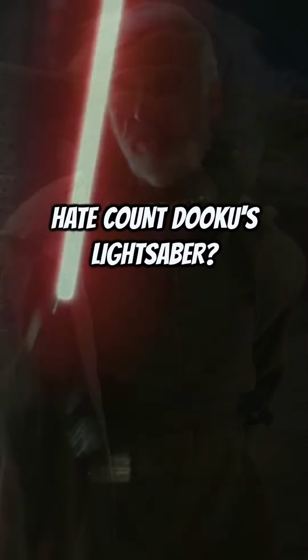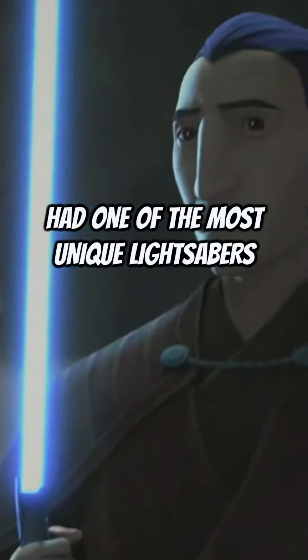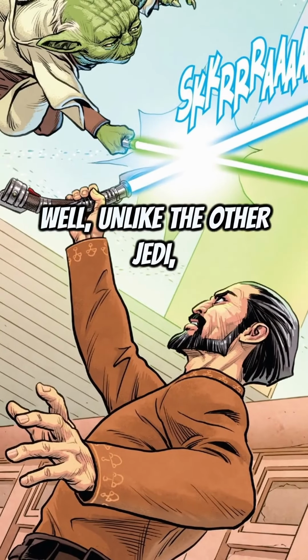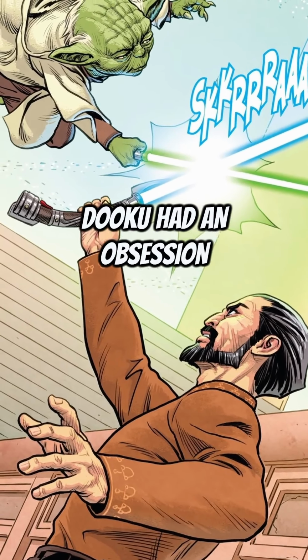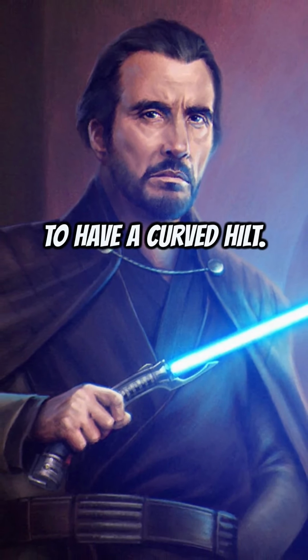Why did Yoda hate Count Dooku's lightsaber? Although Count Dooku had one of the most unique lightsabers in all of Star Wars, did you know that Yoda actually hated it? Well, unlike the other Jedi, Dooku had an obsession with lightsaber dueling, so he designed his final saber to have a curved hilt.